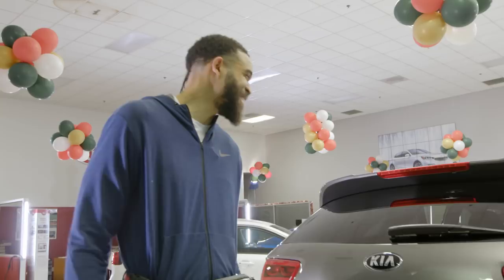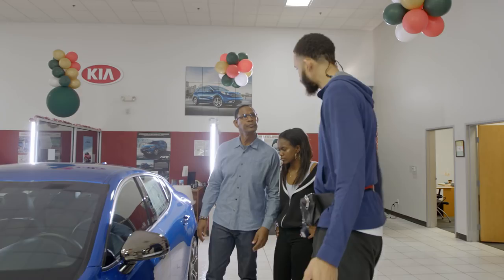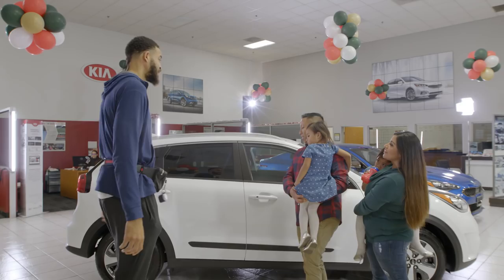This is the Kia Sorento. I really couldn't see you guys leaving here without this Kia Niro. Just personally, I don't have any vested interest or anything. Do we have a deal? Well, maybe. Do we have a deal? Absolutely. Yes. I think we have ourselves a deal.